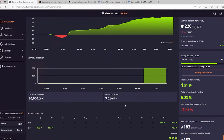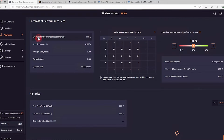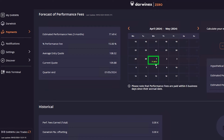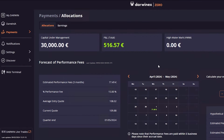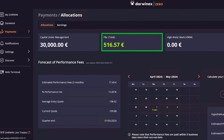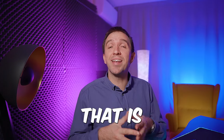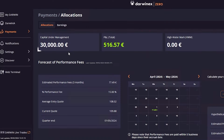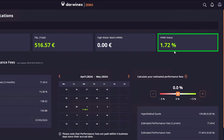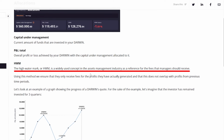But if I go to my Darwin and I go to payments and I click on allocations, you will see how easy it works. So for the period I have 77.49 euro, or that is 15% from the total profit of 516 euro. Alright, so that's the profit from the capital that is under management, and in my case it is 30,000 euro. The high watermark status is 1.72, which is a concept in the asset management industry.